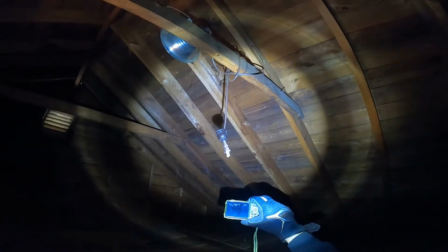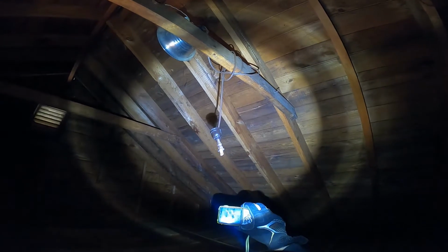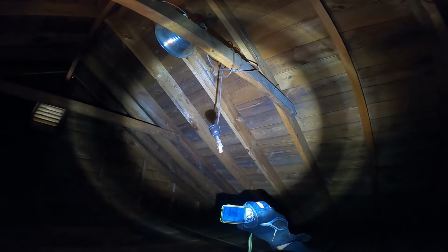I just like to get a few pictures when I'm in the attic for reporting and sharing and just referencing, so that I can go back and take a look to see if I missed something or just to collect additional information.